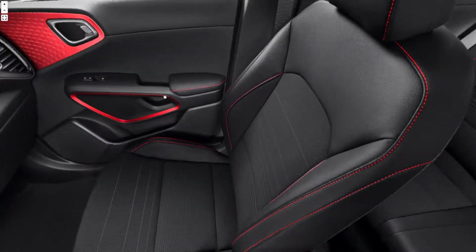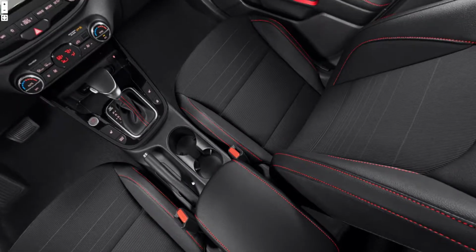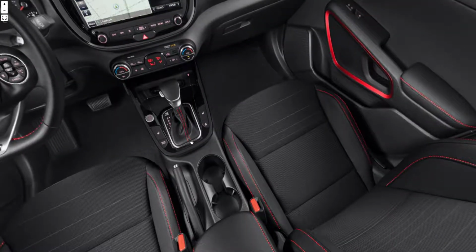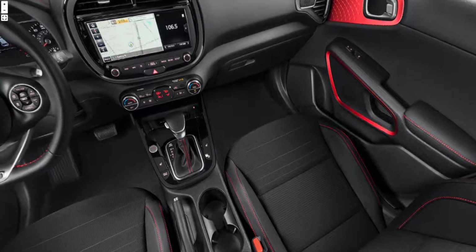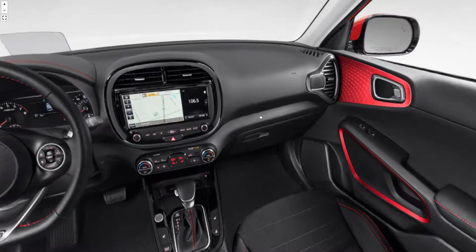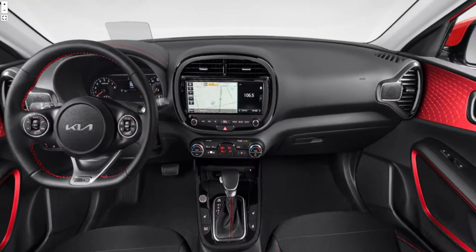Interior. Looks like you got soft touch materials for your arms. There's the center armrest. You got a dual cup holder. Looks like heated seats here. Heated steering wheel button I see right there. Big infotainment screens. We don't know what trim level this one is that they're showing us, how highly spec'd it is, but it looks pretty nice.